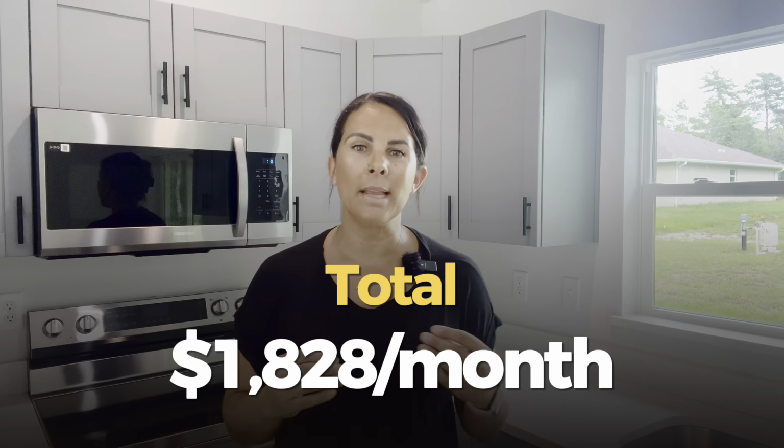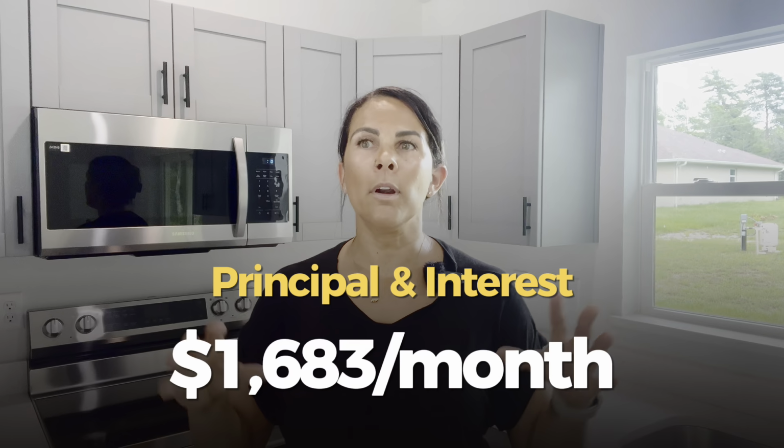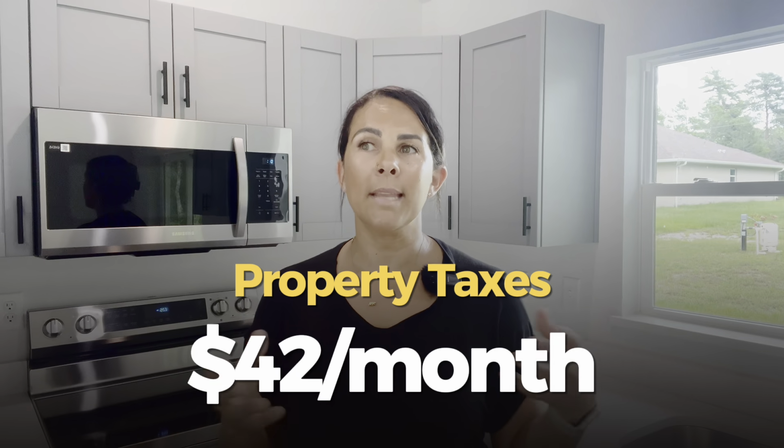But the estimated amount monthly to pay for this home is going to be $1,828 a month, and that breakdown is going to be approximately $1,683 a month for the principal and interest. Because this is a new home, the property taxes can vary, but that number is going to be approximately $42 a month to pay for the property taxes, which is added to that $1,800 that you're going to be paying.